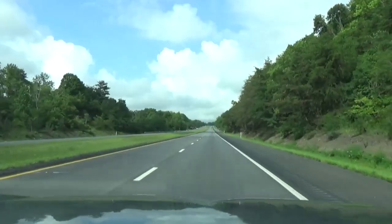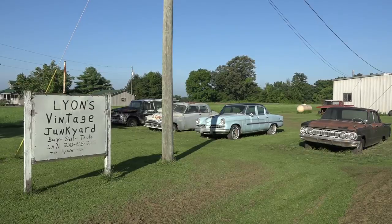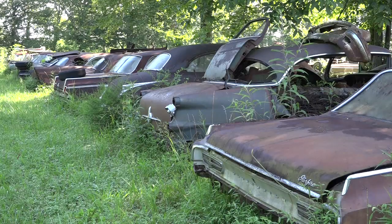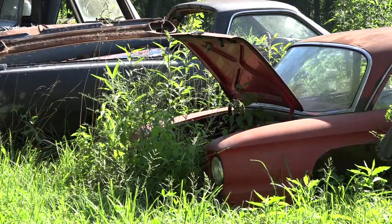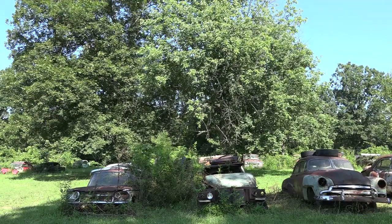Then working our way west into Loretto, Kentucky, it was time to catch up with a little guy working from home with his parts business, and David was proud to show us around Lyons Junkyard, another shrine of vehicles that once were crossing the highways and the byways of the United States.